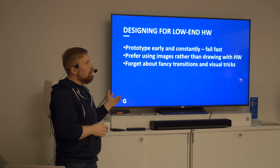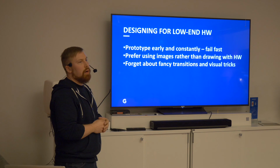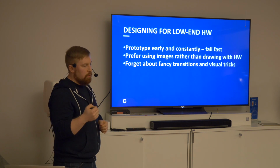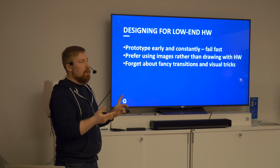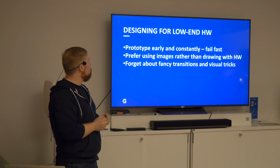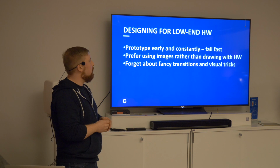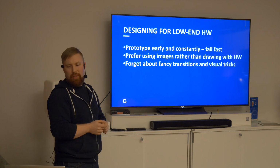So if you take only one thing from our experiences for yourself, I think the first one is the most important. I think this fail fast principle applies to many different avenues of design. It applies to software development, it applies to UI design, it applies to many different things, but always prototype very early and prototype constantly in order to fail fast. That makes it easy to avoid doing things in vain.